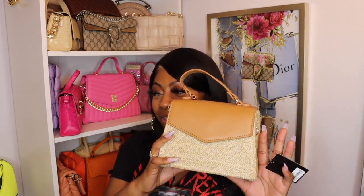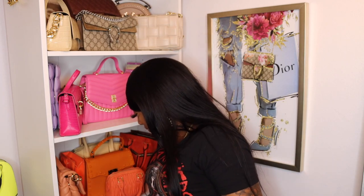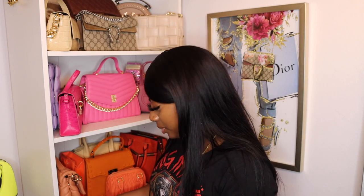I can't wait to wear it on vacation because I'm supposed to be going on. I'm going on vacation at the end of this month, and then I'm going on vacation the beginning of next month. Hopefully, still ain't got no ticket yet, but we'll see. And that vacation is gonna be out of the country, so this bag will be cute to wear with something if I have something to wear. Let's see what's next.